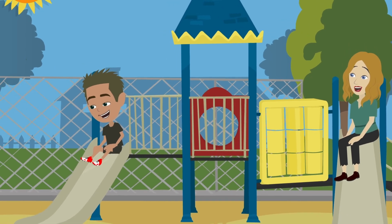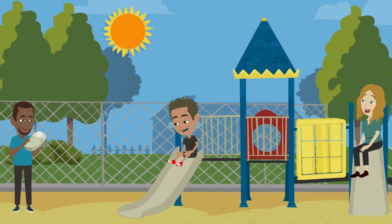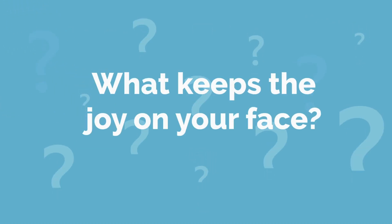They looked across the playground to Papa XZ. While holding XZ's little brother in his arms, Papa XZ smiled back at them. Excitement in his eyes as he looked on, enthusiastic about seeing the joy return to XZ's face. What keeps the joy on your face?